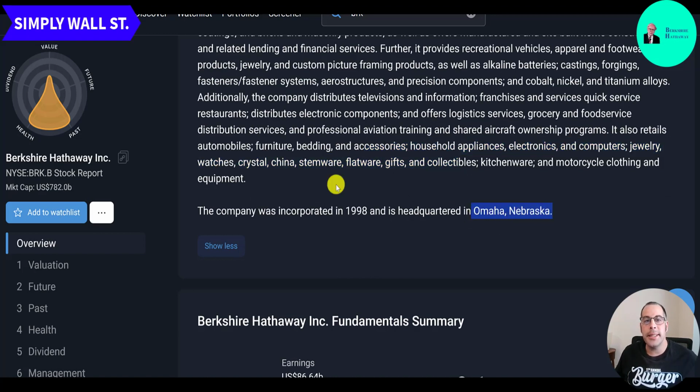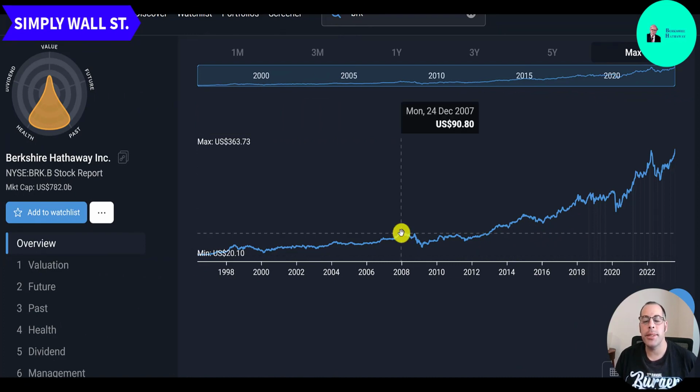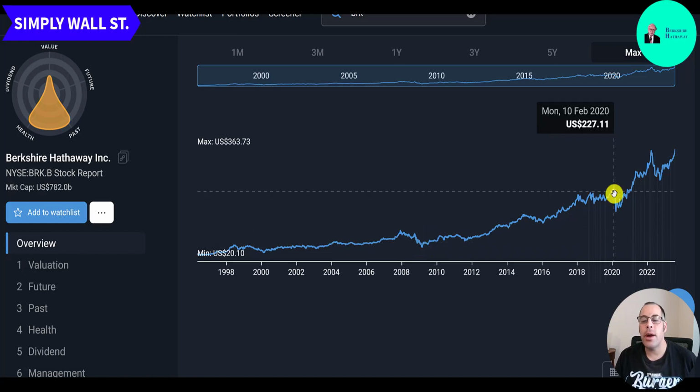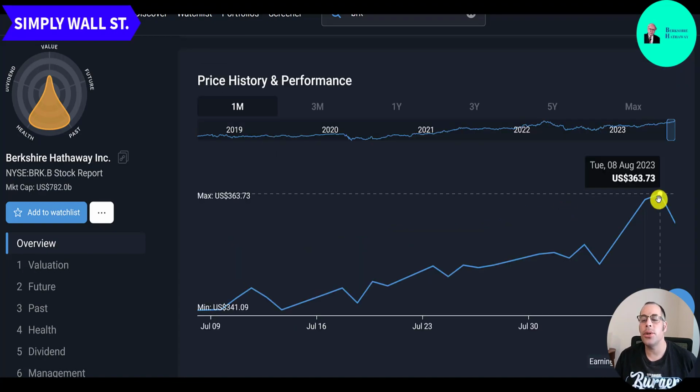I think in 1968, he acquired the textile company Berkshire Hathaway and converted it into a holding company. It looks like you could have bought the B shares for $21 in 1996. By the end of 2007, it was $91. Then the Great Recession brought it to below $60. Then in February 2020, it was over $220. Then COVID hit. It fell to about $160 and then ran up to $350. That was in March 2022. It came down a lot to $267, and now it's trading at its all-time high. It broke through $360 this week.